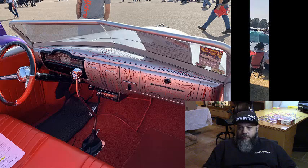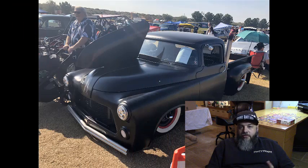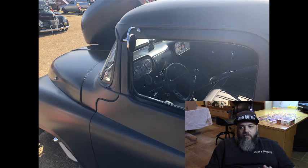It looked really clean. Now I came across this rat rod, flat black paint, interior was nice and clean. Whoever did the upholstery on the seat did an awesome job. And I thought it was kind of interesting.